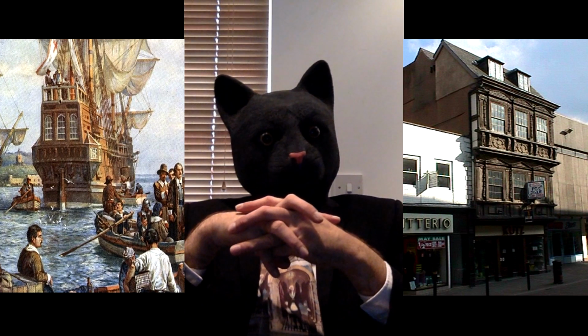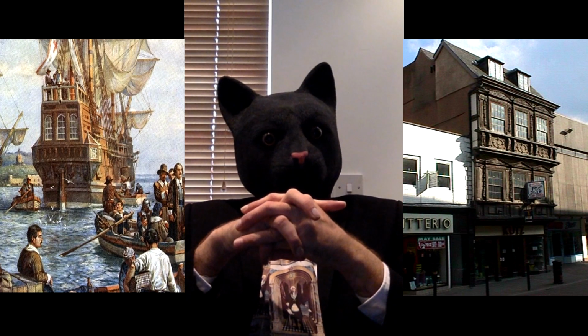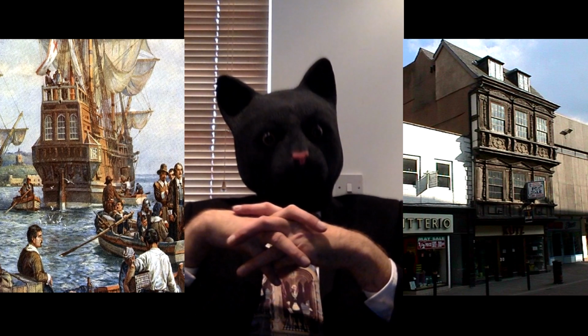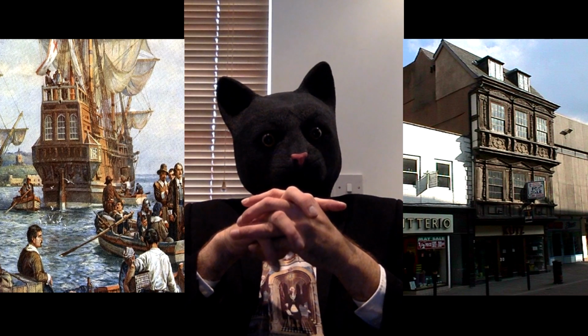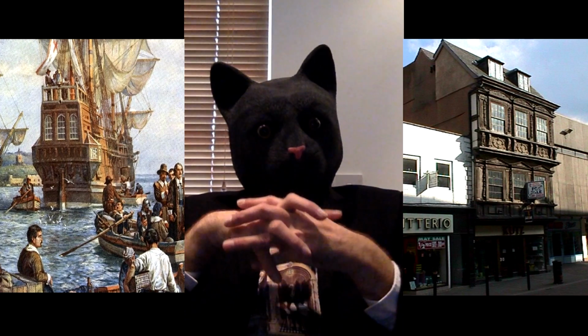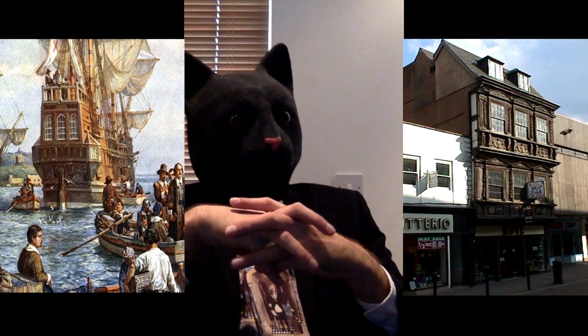The Speedwell was sailing out to sea, decided they didn't want to go to the Americas, and so they basically put a hole in the side of the boat so that it was unfit for sailing. The members of the ship then, which were the Pilgrim Fathers, were moved off of the ship and moved to the Mayflower. And the Mayflower set sail for the Americas, where it landed, and history's where it is. Now this is where it becomes interesting.